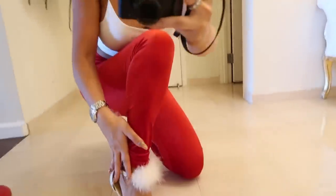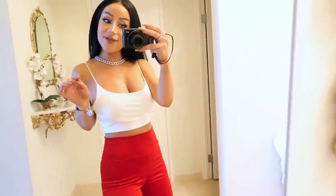Alright, so starting off the look here, we have this fabulous little white crop. This is obviously not Chanel like hers, but this one was only $4, so I am a fan. For the leggings, I couldn't find any patent leather ones, but I did find this fun velvety material, which is honestly just as cute and also very, very soft, so very, very comfy.